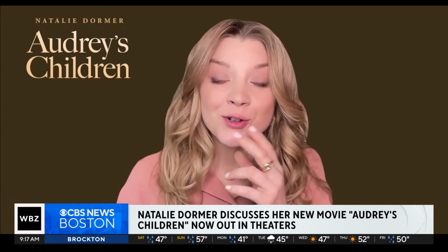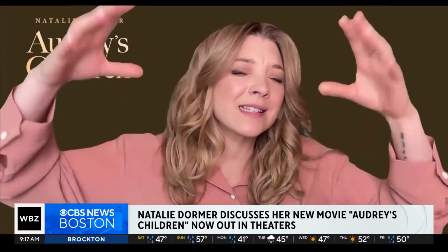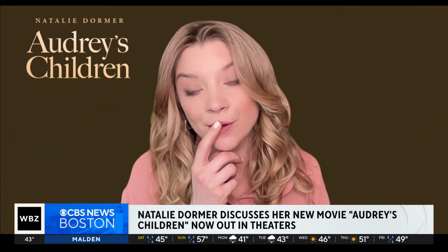And she built a massive aviary of finches in the foyer to cheer people up, which we referenced at the end of the film as well.